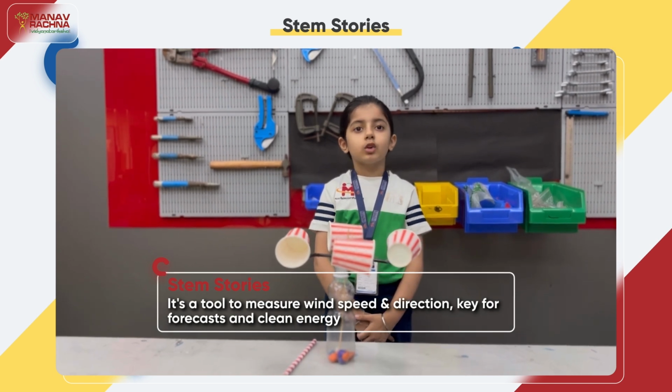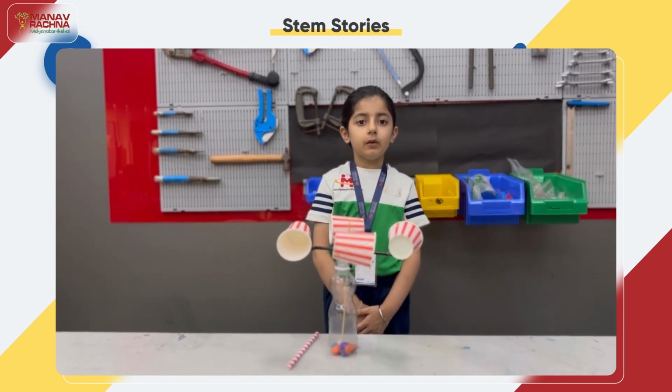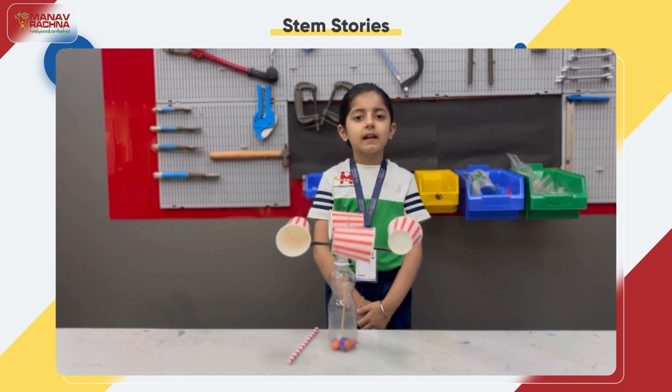When the wind blows, it spins the cups on the anemometer. By counting the spins, we can measure the speed of the wind.